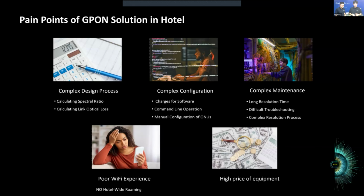Like for starters, the design, configuration, and maintenance are quite complex. Not to mention the Wi-Fi experience may not be so good, and the equipment prices are really high. If you are familiar with GPON solutions and some of the GPON brands, you will know that I'm telling the truth. And yes, that sounds like a lot of hassle if we use GPON in hotel scenarios. But that's where e-Lighten shines.